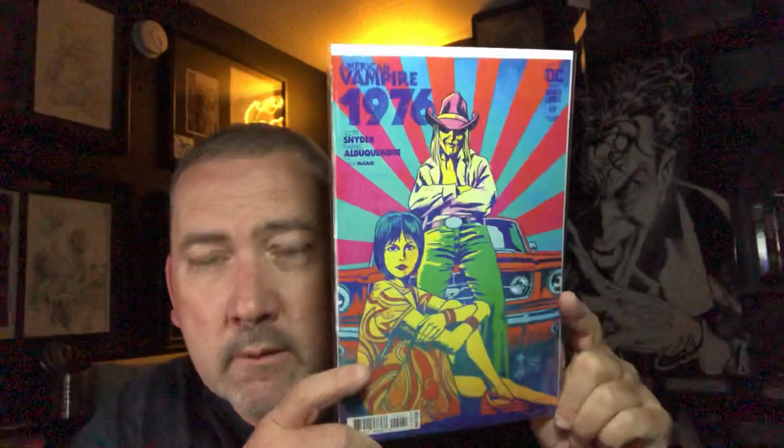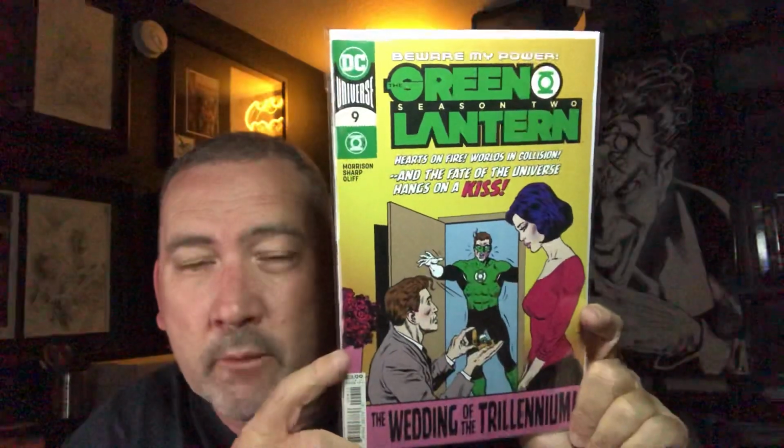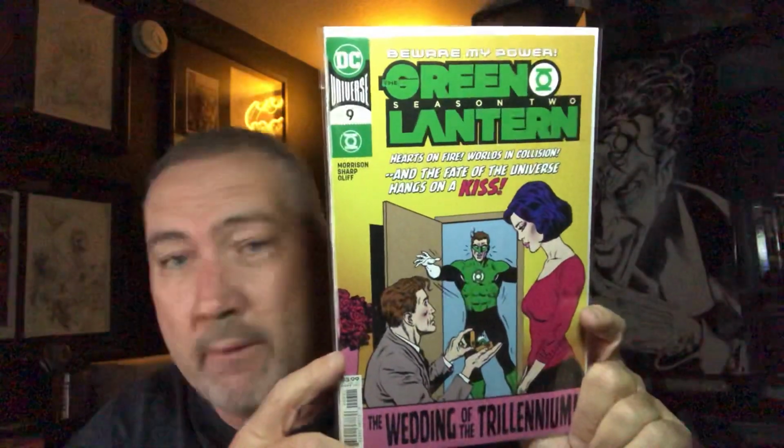Another book that came out last week. American Vampire 1976, book 2. We'll see how this one is. And another book that came out last week that I just picked up because I thought the cover was kind of cool. Kind of reminds me of a 50s romance book. This is Green Lantern Season 2, number 9. One of those young romance novels right there. There it is.